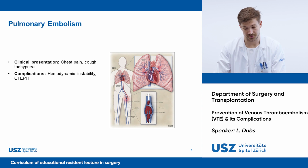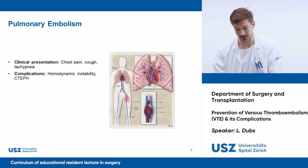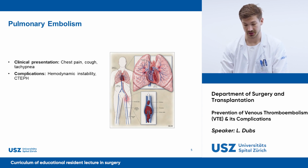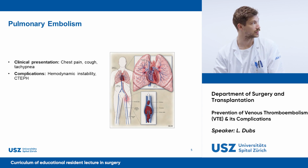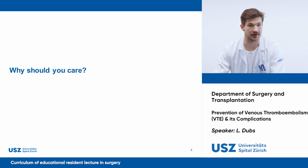About 90% of pulmonary embolism develops from a DVT. It manifests as chest pain, coughing, or tachypnea. It can lead to acute life-threatening hemodynamic instability or chronically to a thromboembolic pulmonary hypertension. So why should you care as surgeons?